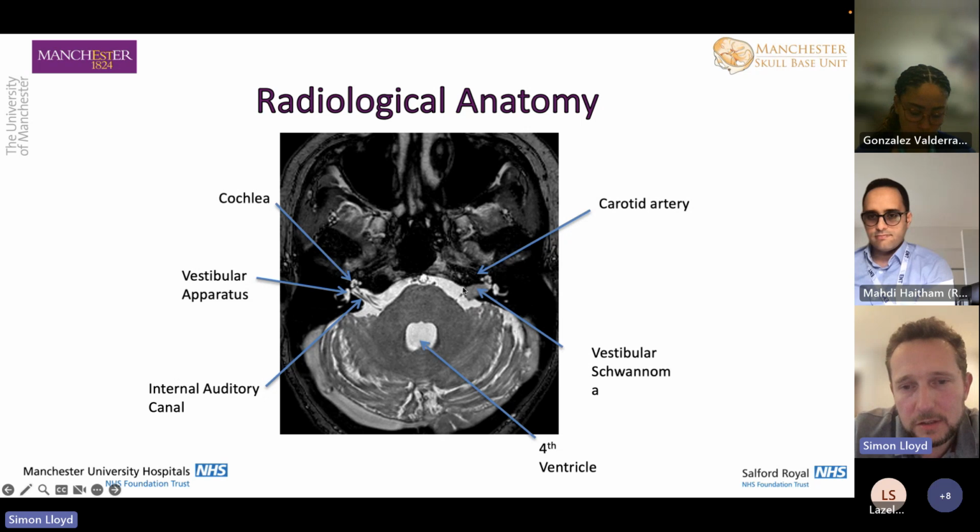But on this side, you can see a small iso-intense mass filling most of the internal auditory meatus and just poking out of the internal meatus there. So there's a very small CPA component to this tumour.